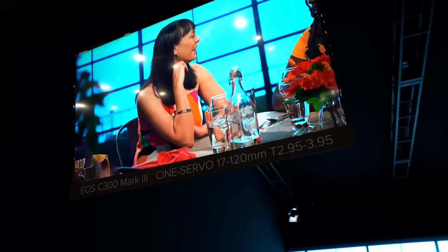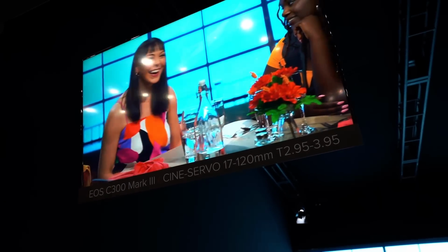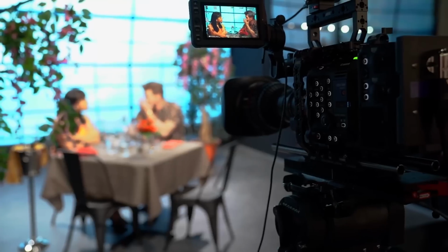And the virtual production demonstration is not just demoing the Clear Scan function of the Cinema EOS cameras, but also the metadata that you're able to get off of a Canon servo lens. And that metadata is being fed into Unreal Engine for a virtual production background that's dynamically moving as the camera moves itself, taking in all of that lens data.